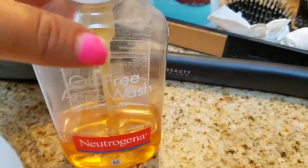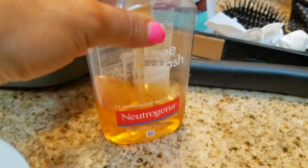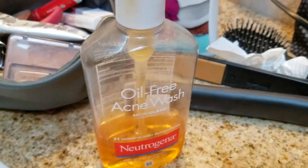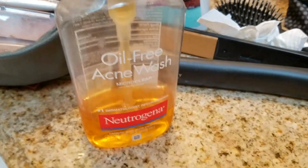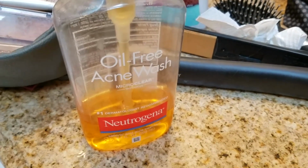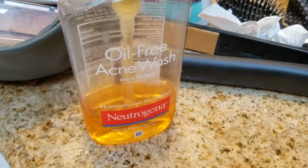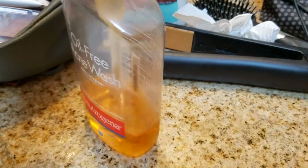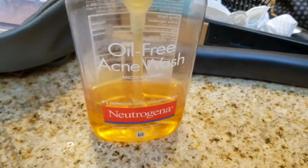The consistency of it is kind of thick, and you just need one pump, and that'll be enough to wash your face and get all your makeup off. I kind of just wash in a circular motion, and I use it on my neck. I just use it in the shower, but sometimes I use it in the sink at night to remove my makeup. It just works the best.